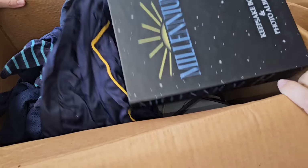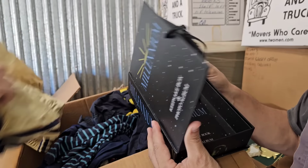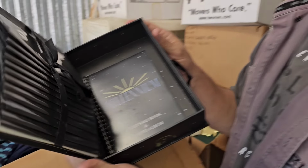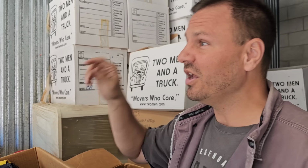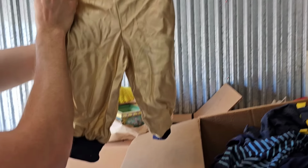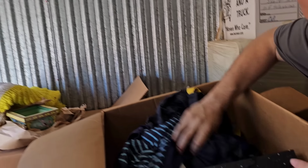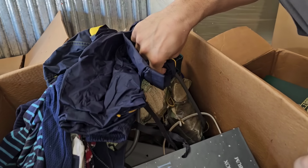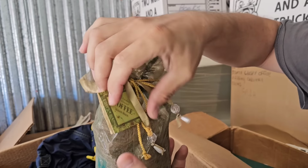Anything? We got the keepsake photo album from the millennium. Remember when the millennium was changing to the year 2000 and the world was freaking out? This is his university stuff. They're so small. These are his kids' clothes. Cute. If you look at the jeans, they're small too. Yep, his kids. Is that candy? Oh my goodness, George.